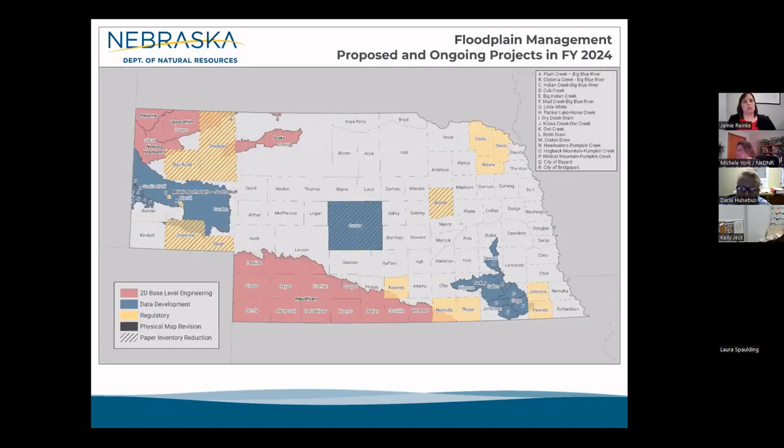Okay, so to talk not just about 2D coverage, but to talk about the mapping that's going on and what it means for the different areas. This map has different colors depending on what phase of work we're in. So this will include our workload starting October 1st of 2024. So we haven't started all of this work, but FEMA has basically committed to funding the projects that are shown on this map if they weren't previously funded, which some of them were.